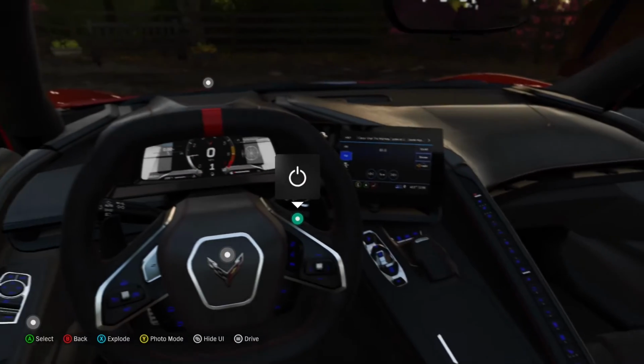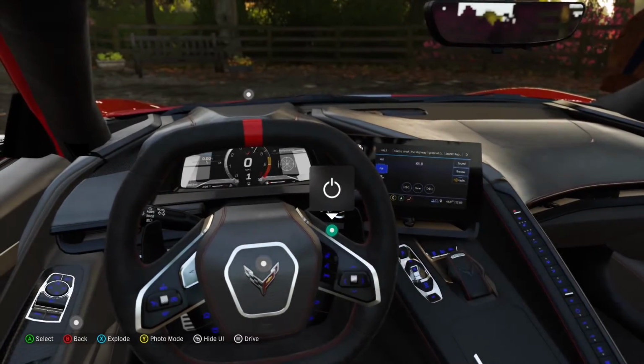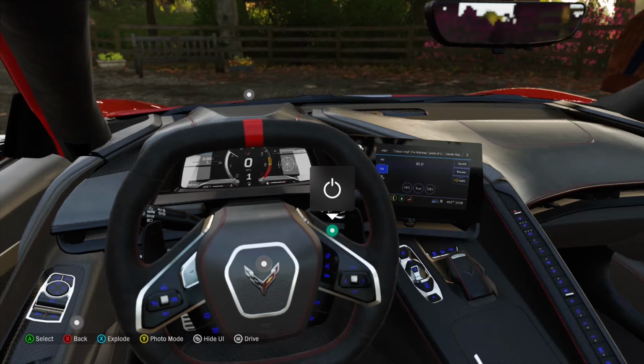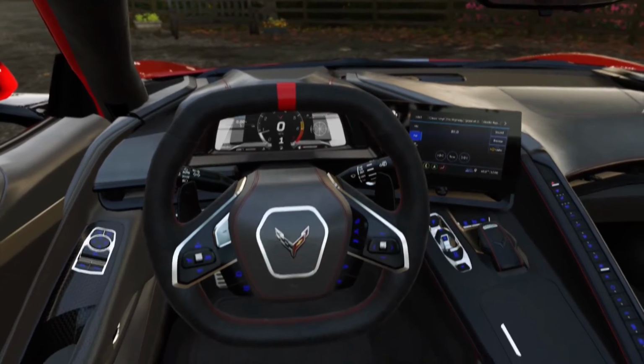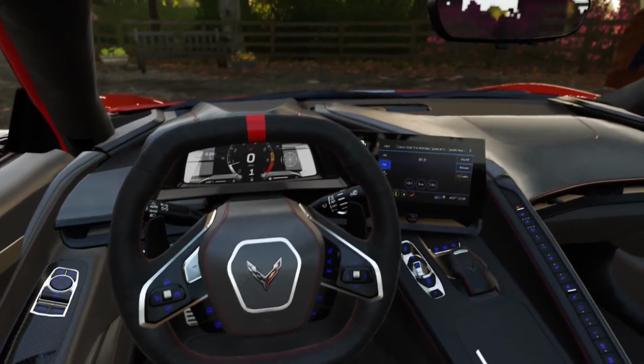Now that, ladies and gentlemen, that, yes sir, I would say. And look at the interior, ladies and gentlemen. That is a fantastic looking interior. All digital display.